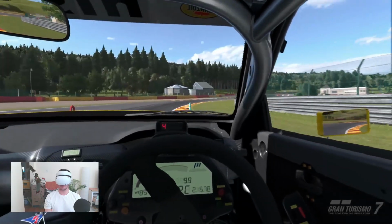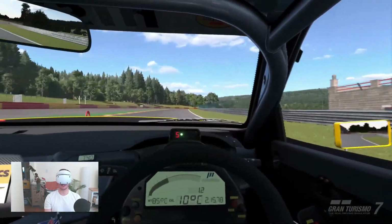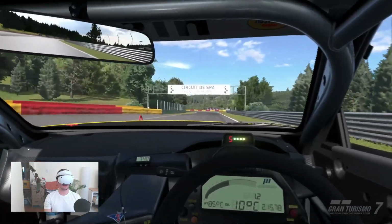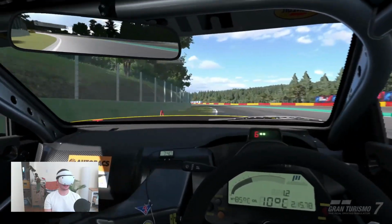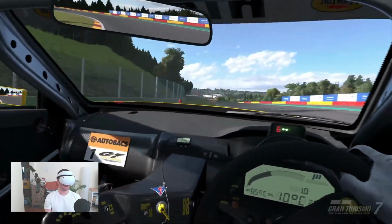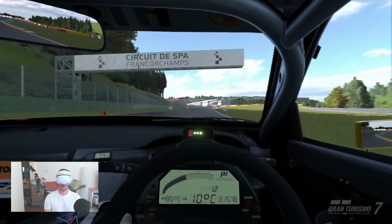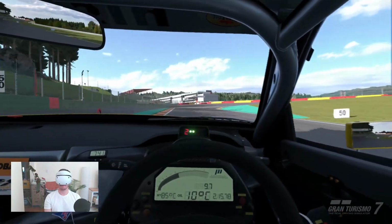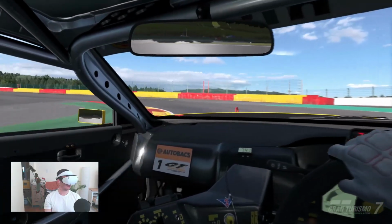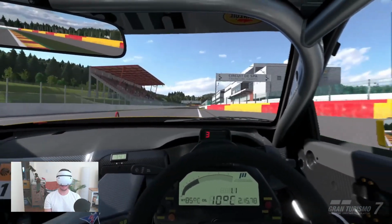There we go, just went through the final split. Last sector. Only 3 sectors on Spa. They really need to add another sector halfway through the track. I'd like another sector. 3 sectors on a over 2-minute lap is just a bit too long for my liking. Nice, hitting the apex. Oh, got a little bit of wheel spin. To the line!